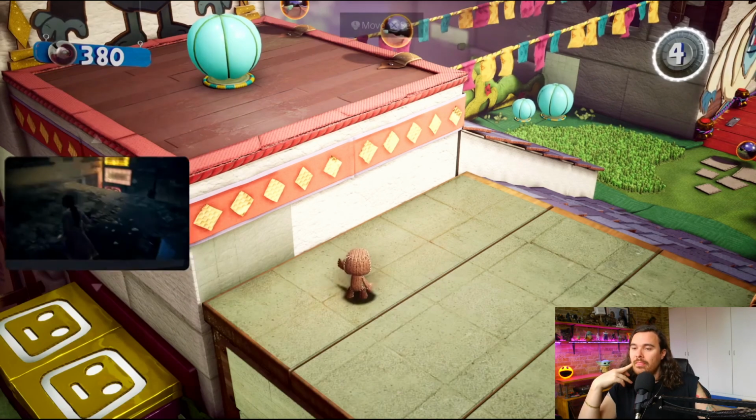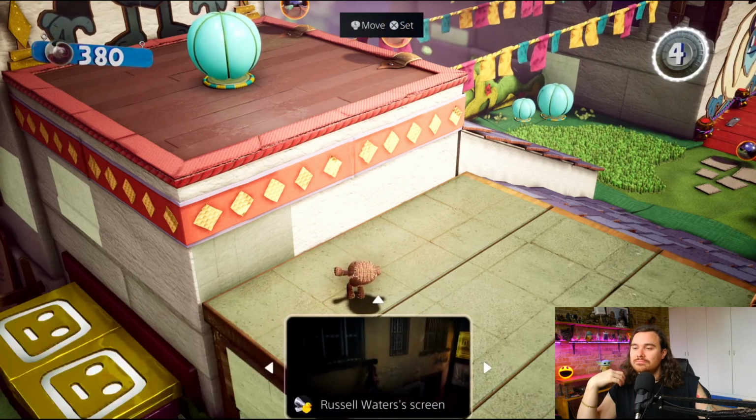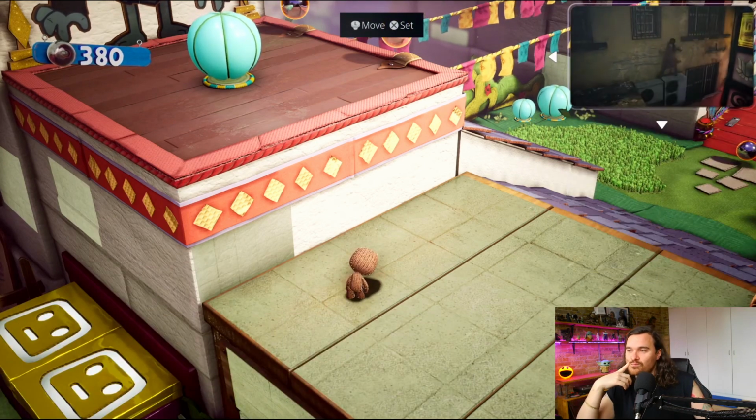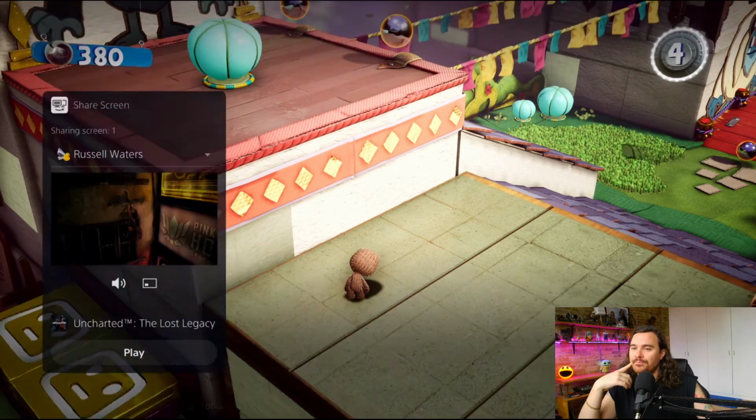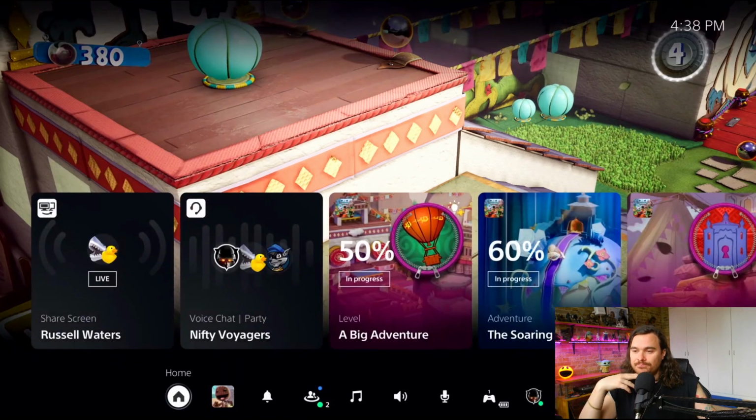This is another card that could be put in picture-in-picture mode or pinned to the side while you play. You can access it anytime via the control center too, but let's dismiss it for now. Yeah, definitely like that. Okay, let's review.